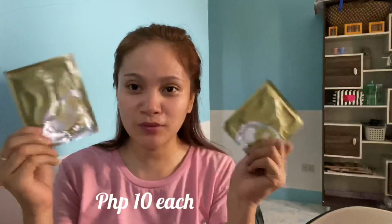Alright, so, yan. Hindi ko alam paano siya i-pronounce, pero collagen eye mask. So, for one is 10 pesos. Dalawa yung binili ko. So, 20 pesos lang siya with free shipping pa.